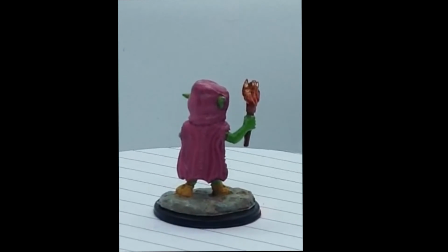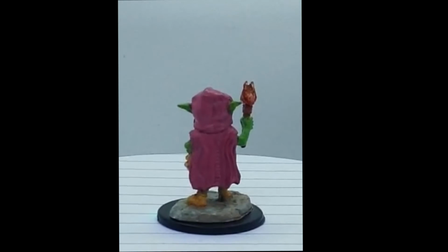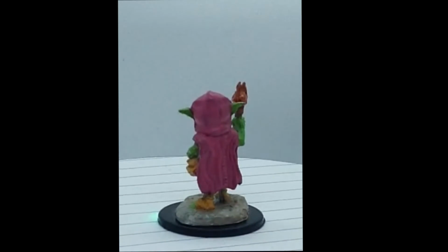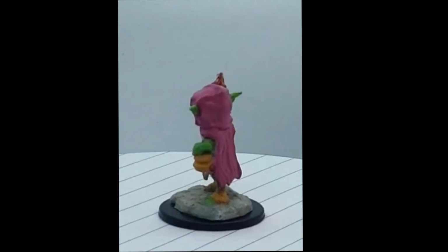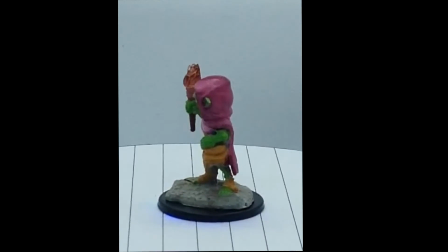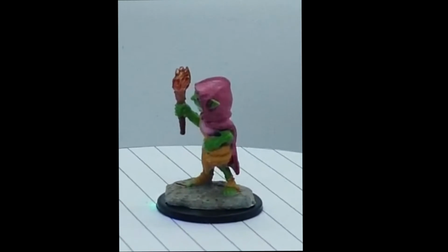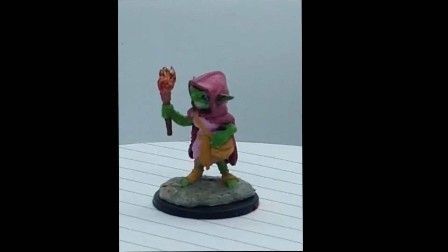I'm actually really ridiculously proud with how her torch came out in this. That is Blood for the Blood God with a wash of Retributor armour on it. And I'm really genuinely pleased. I think I finally got the knack for doing fire now, because that, to me, looks ideal as a flame.